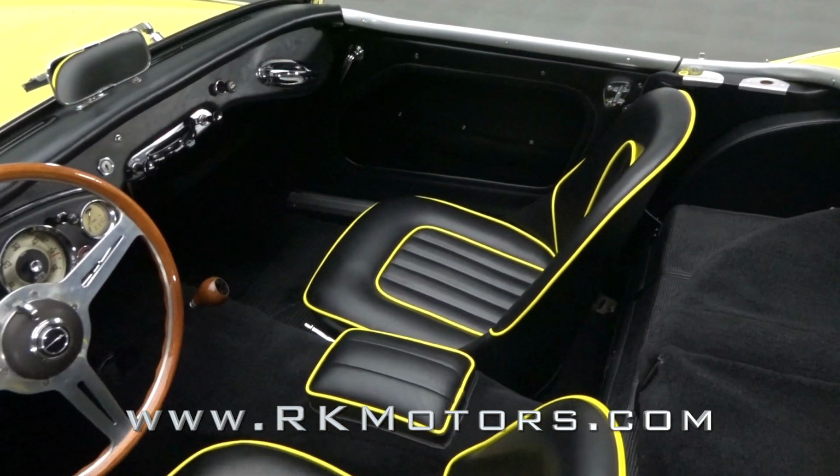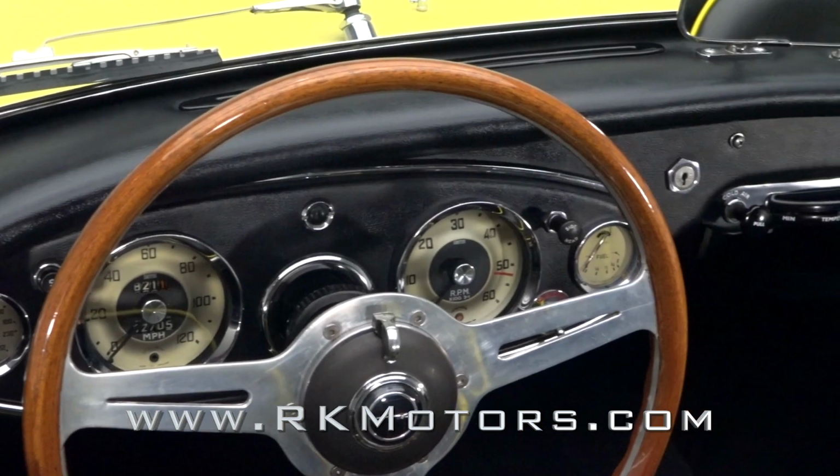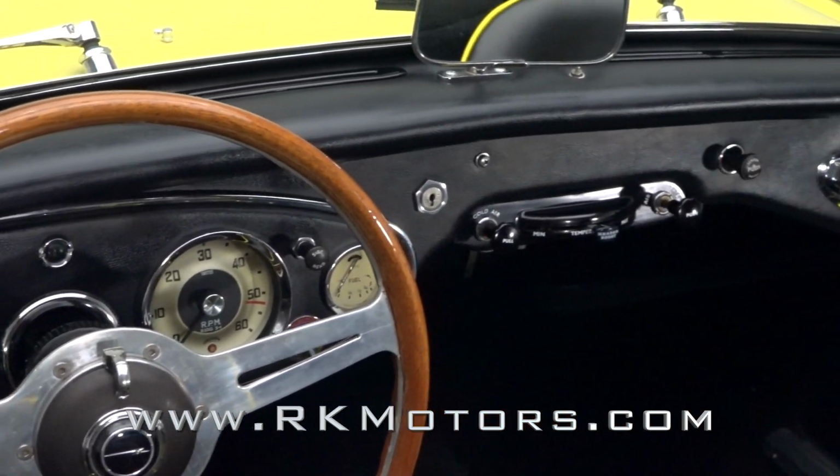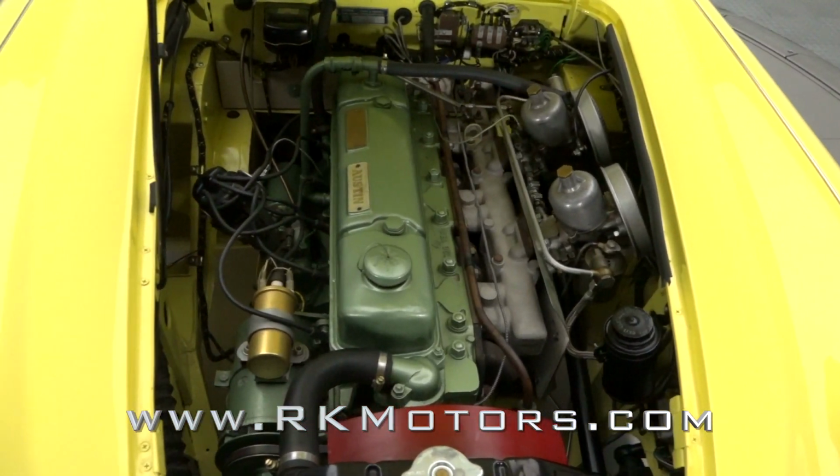Small, tossable, and extremely fun right out of the box. This fully documented Mark I is a virtually spotless classic that was fully stripped and rotisserie restored by premier marque specialist Fourintune Garage.